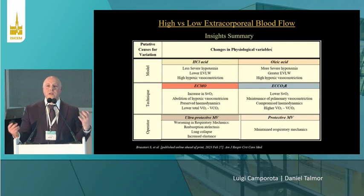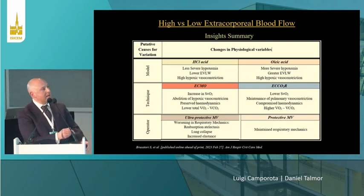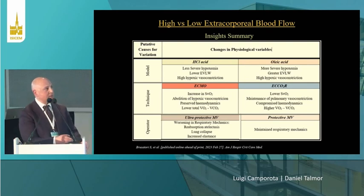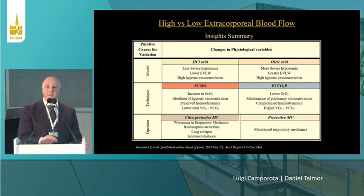And so this is my last slide, because it's a complicated design. The question is, when do we choose ECMO? When do we choose extracorporeal CO2 removal? I think this is a little summary slide. Obviously there are three components that we need to think about. We need to think about the model. In our patient population, we might want to think about pulmonary versus extrapulmonary ARDS, for example. So imagine hydrochloric acid being a pneumonia, a direct pulmonary injury. In this particular case, sometimes there is less severe hypoxemia.